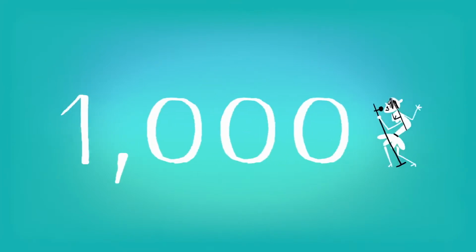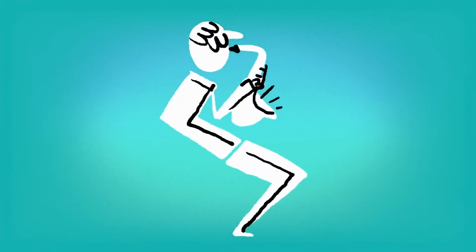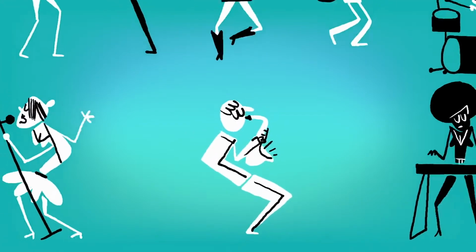What if there were 1,000 musicians? 1,000,000. As n increases, the odds approach about 30%. Not a guarantee, but with a bit of musician's luck, it's far from hopeless.